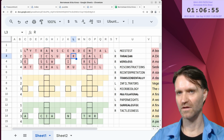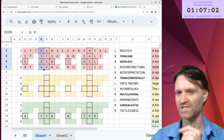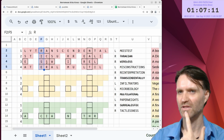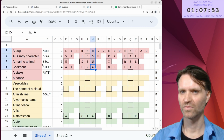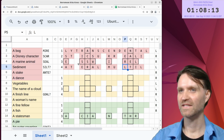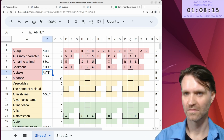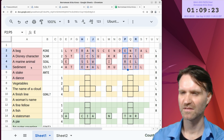So our vertical, our poloidal answers are seal, which we got. Rise or sire, not sure yet. Scar, that could be a Disney character. Swan. I don't see where that could go. Reel or leer. Ante, okay, great. Two of these are unclued, but two of them have to be sediment and a dance.